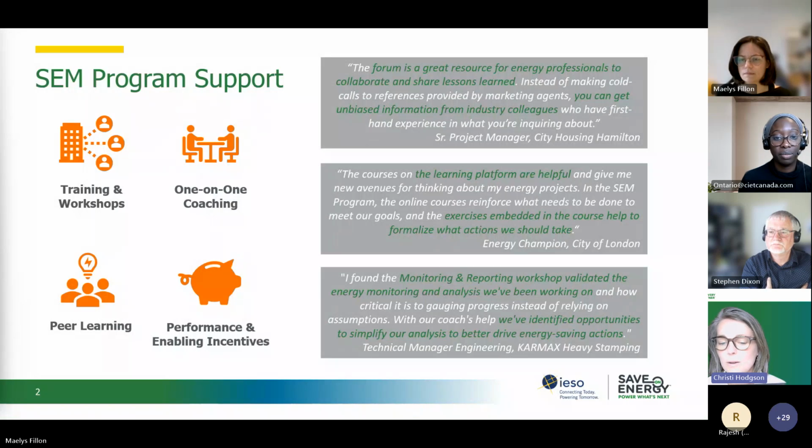And along the way, we're working toward various milestones in the SEM program. So everything from building an energy team to building a facility baseline model, to come up with an M&V plan. I know that's what you'll be talking about later today. And then supported as well through 2 incentive streams.